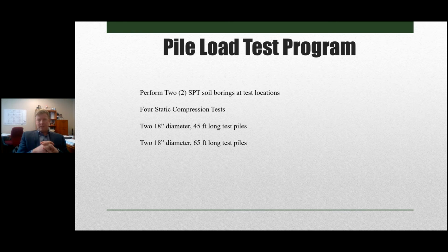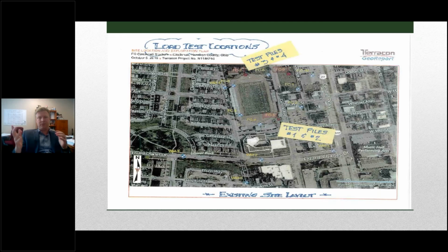And we ran all 4 of these static compression tests. And we put the SPT borings on purpose very close to the test locations so we can correlate soil layers with frictional capacities and so on and so forth.